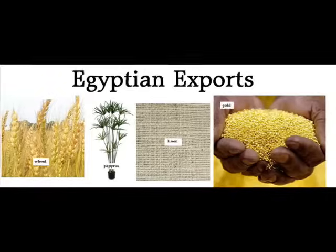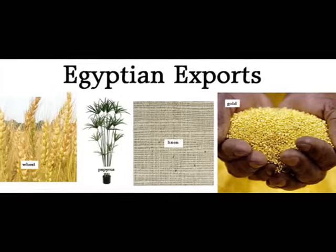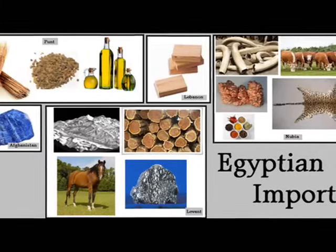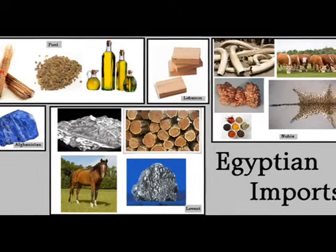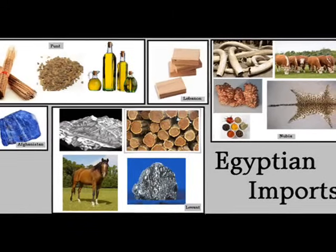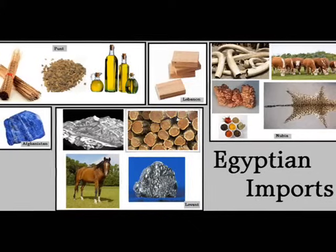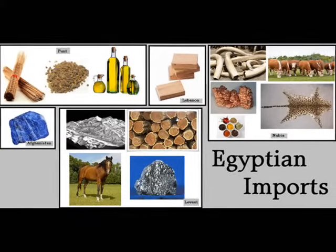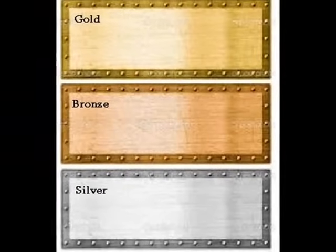Egypt exports were their most common resources: papyrus, linen, wheat, and gold. In return, Egypt received incense, myrrh, and oils from Punt, lapis lazuli from Afghanistan, cedarwood from Lebanon, ivory, copper, cattle, leopard skins, and spices from Nubia, silver, iron, cedar logs, and horses from Levant, and several more metals from other allies. In 400 BC, currency in Egypt turned into coins made from gold, silver, and bronze, making trade even more popular.